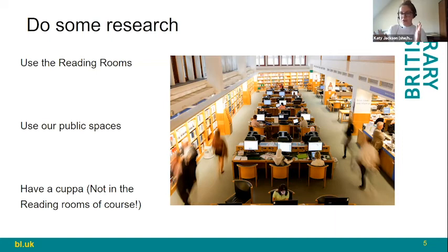If you don't want to go through the rigmarole of getting your reader's pass, but you just want to bring in your laptop and sit in a space and work, we have lots of wonderful seating in our public spaces. It does get a bit noisy sometimes, so I'd encourage bringing some headphones. But again, you will be sat on tables with people who are busy at work, and it's a really brilliant place to come and do your personal research or work in our public spaces.